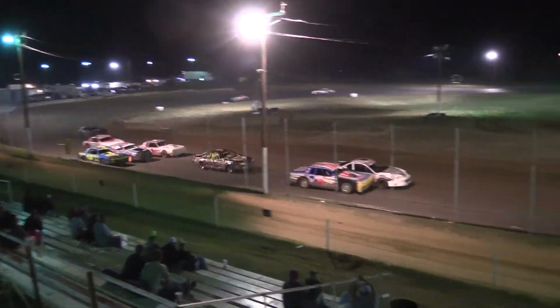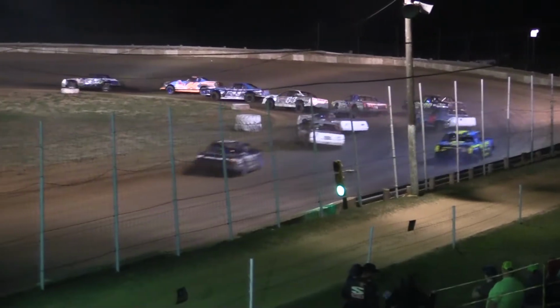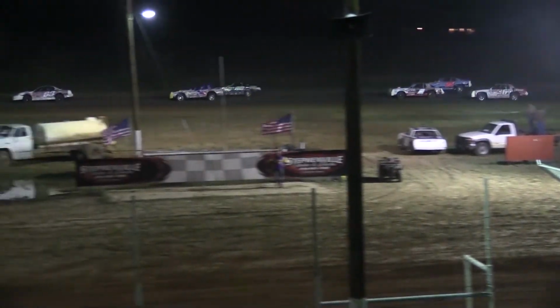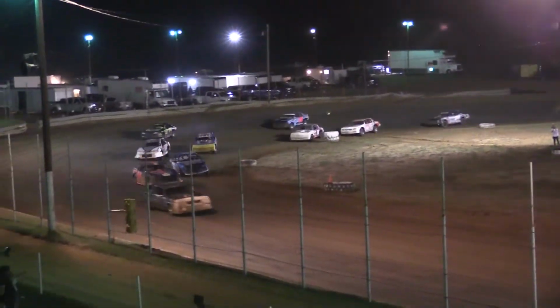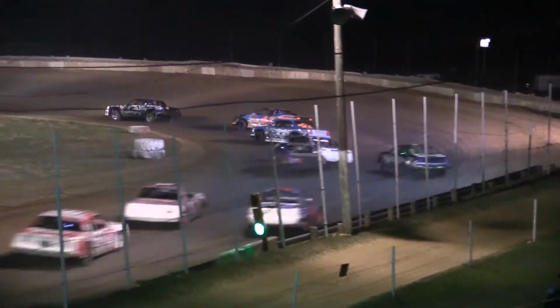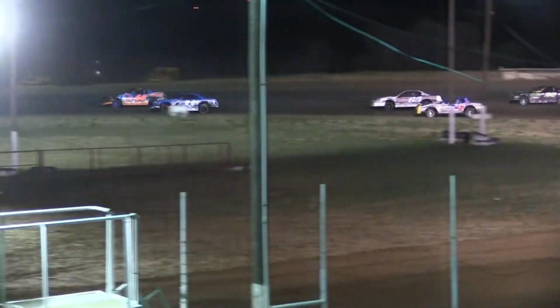O'Brien and Egbert get a little squirrely. Andy Roller moves up to 4th. Egbert now back to the back of the pack. Weston Abbey making his way up the field, running 6th place on the outside of O'Brien. As they come out of turn 4, Childs still your leader, followed by Spillman, Cosper, Roller, and O'Brien. Weston Abbey looking to make a move.